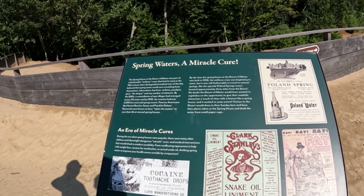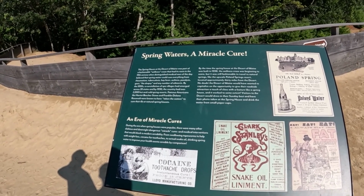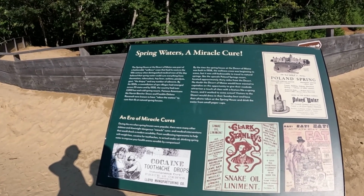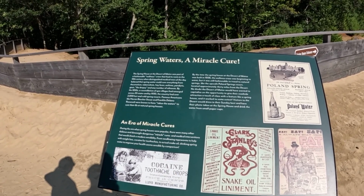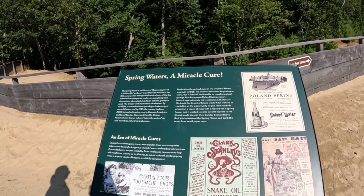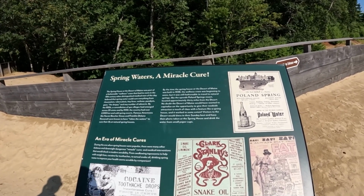Wellness craze. Cure everything from rheumatism, tuberculosis, hay fever, asthma, paralysis, gout, the dropsy, and a number of other ailments. As a nurse, I can tell you that's not possible. What is the dropsy? I don't know. I've never heard of that. Let me know in the comments if you know what the dropsy is.